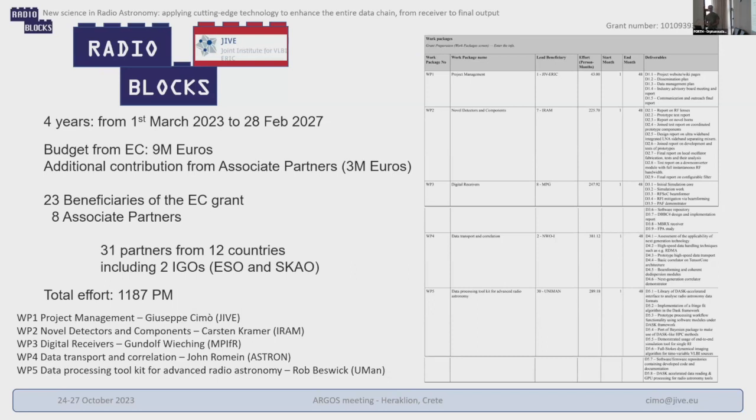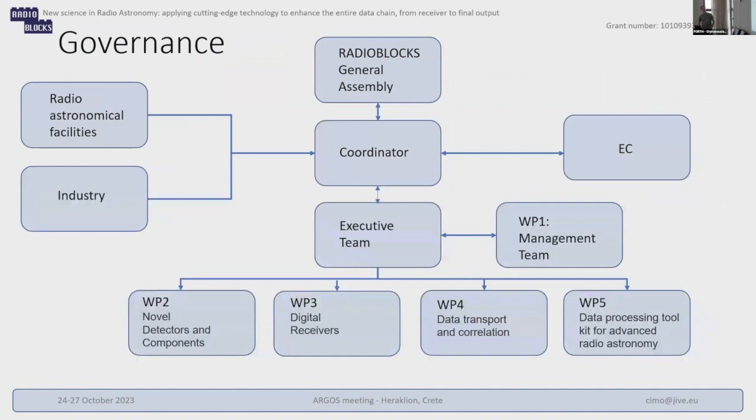The total effort is 1,187 person-months, which is quite big. And it's divided into just 5 work packages. Each of these, maybe except for the first one, which is project management, is a big project divided into subtasks. Here you have a table with the work packages, their effort, and all the deliverables. Mostly they will happen at the end of the project, at month 48, because there will be demonstrators and prototypes that we will use on telescopes.